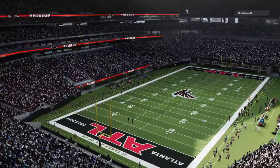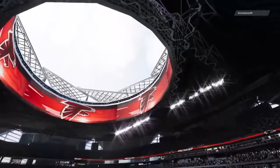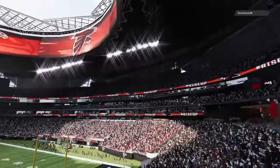Meanwhile, for the Falcons, they'll drop down to 1-3. And they'll look to regroup next week as they head to MetLife Stadium to take on the New York Giants.